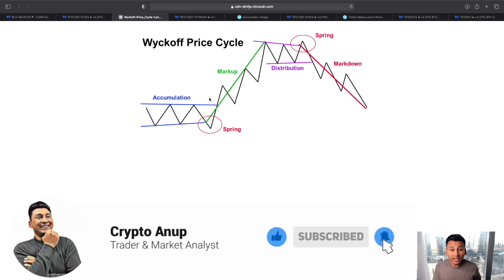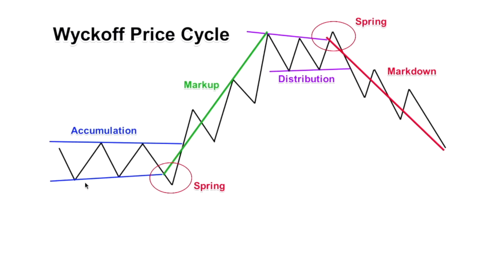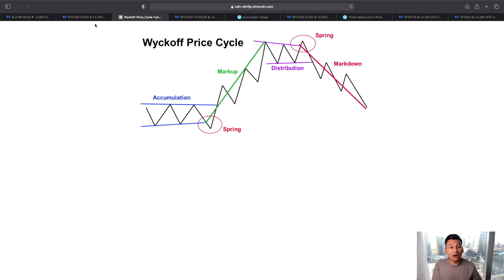So now, if you look at this price cycle according to Wyckoff, before we show any sort of a markup phase or impulsive movement, first we always form this accumulation phase. After this accumulation phase, we see a markup phase, and after markup, the distribution phase, and only after distribution do we see this actual markdown phase. And if we look at our case, guys, you can see a very similar structure is unfolding.